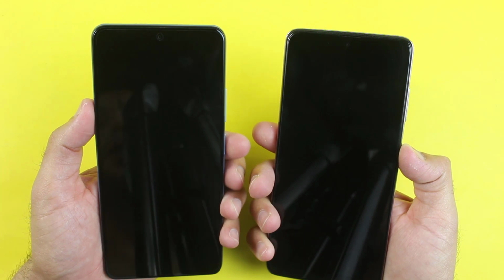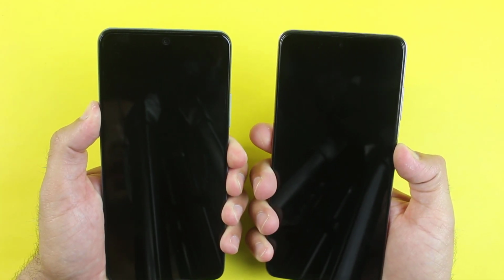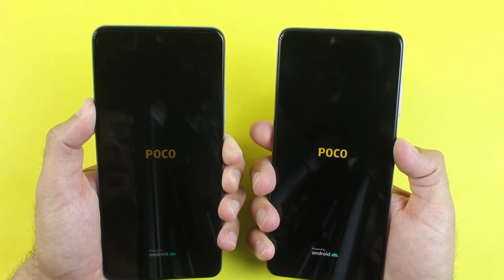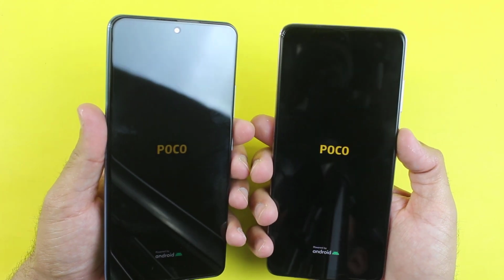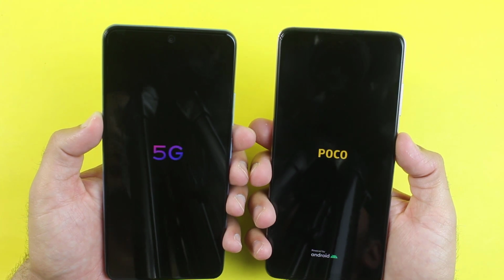So as always, starting from the boot up test, and here we go. Now let's see which one of them is gonna perform better than the other one. This is going to be an interesting battle between these two brothers.